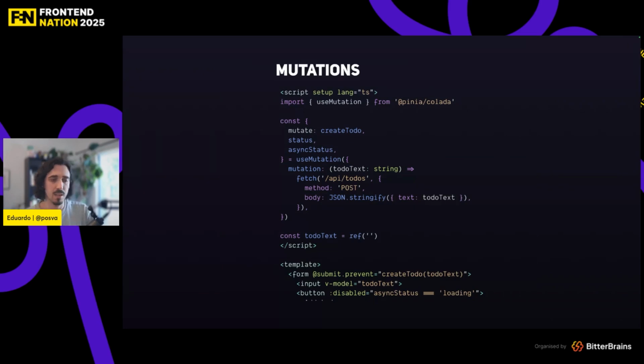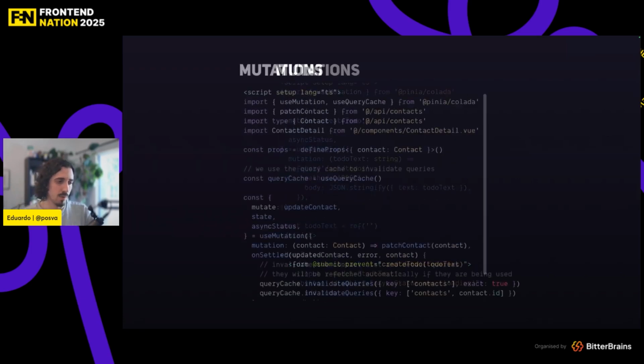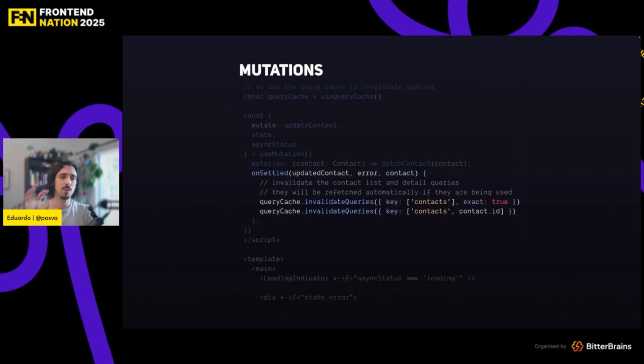And then we have mutations, and I'm gonna speed up a little bit because I'm running out of time. Mutations are going to help you write, but what's interesting is not how you write. You have a function, and you can pass arguments this time because mutations are never called by themselves. You have to call them manually. And you have similar things to queries, so you can reuse UI pieces and call them wherever you want. What's interesting about mutations is that when you use a mutation, you know that the data changed on the server. So you can tell the query cache, hey, I know these queries changed, so I invalidate them. And what happens is that the query cache is going to mark them as stale immediately, but also if they are actively being used anywhere in your application, it's going to refetch them automatically.